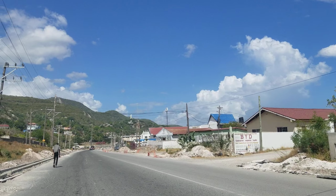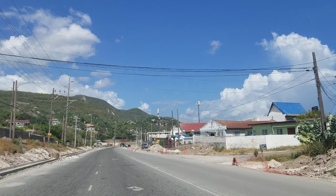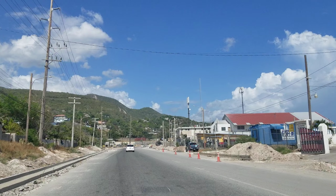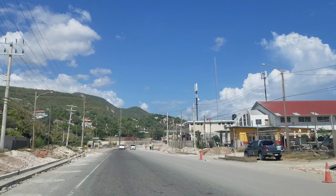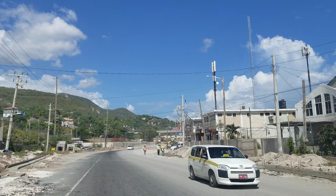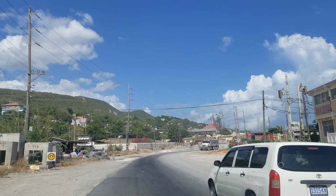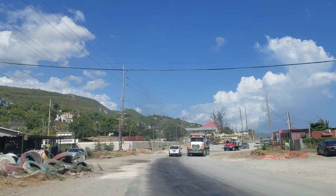Today we're giving you the weekly update on the Southern Coastal Highway Improvement Project. Now we are in Harbor View heading towards Yalos, and this section of the highway is four lanes. Between Harbor View and Yalos, it's the only section of the highway that's four lanes. Now this highway is split up into 15 sections. And we are looking at one of the 15 sections, which is the Harbor View to Yalos section.